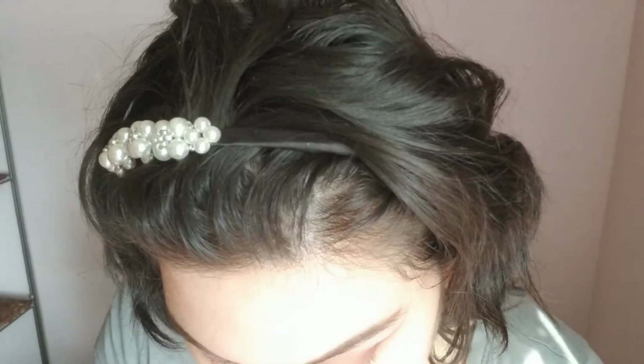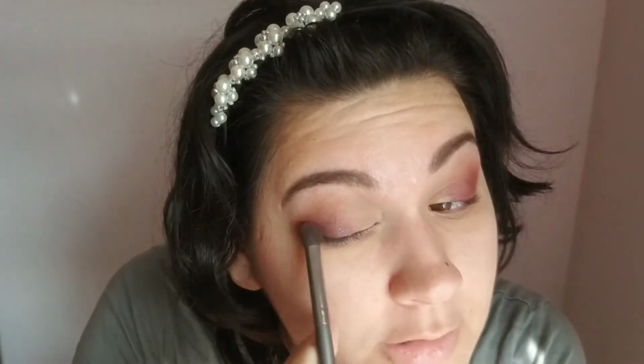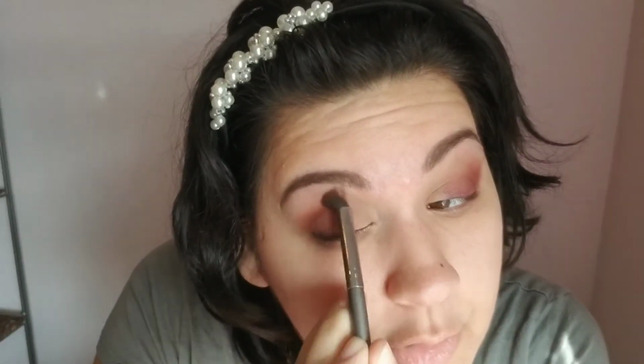I'm trying to like it. I'm trying to figure out how to use it, so I'm going to try and work with it a little bit more before I give up on it. Oh, I like that a lot better, actually. Using the cranberry in the outer corner.